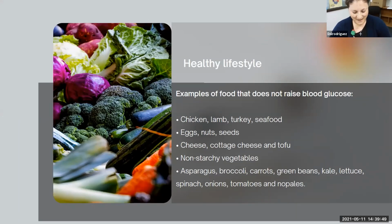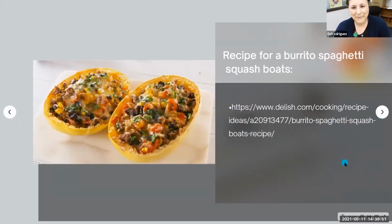Okay. And I do have a recipe. The recipe is for burritos, spaghetti squash boats. This is plant-based, so it is preferable to be consumed once it's prepared because it is veggie and it kind of turns soggy if you refrigerate it. And it does have some protein in there as well. So it's preferable, like I said, once you make the meal, just eat it right away because it does turn soggy afterwards.